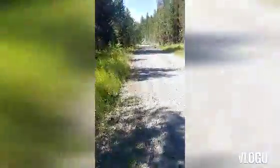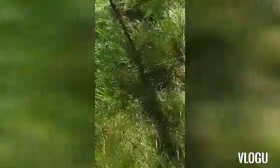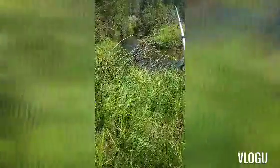Today, I think I'm almost there, going to a spot on the river. Yep, and I'm here. It used to be a campground, but now that isn't much of one. Wow, this place has changed a lot.